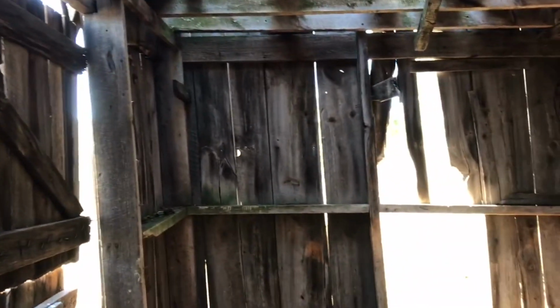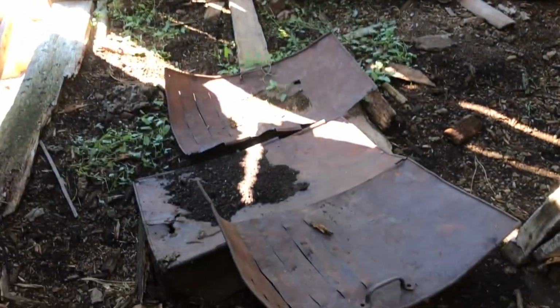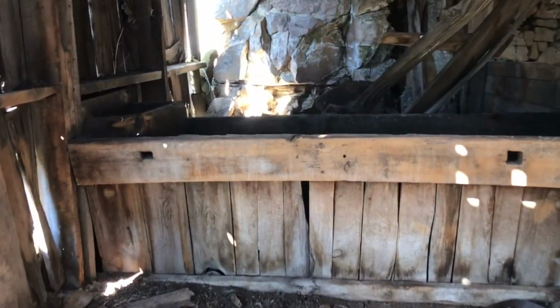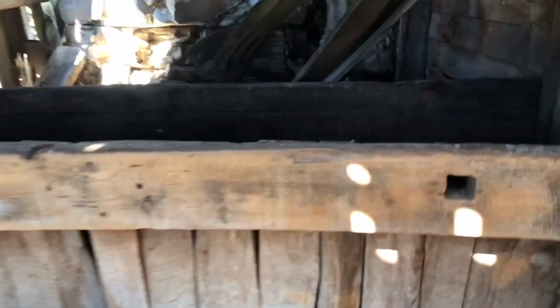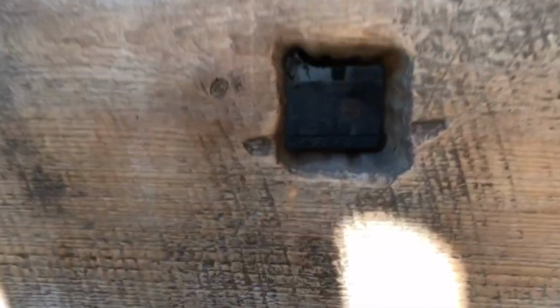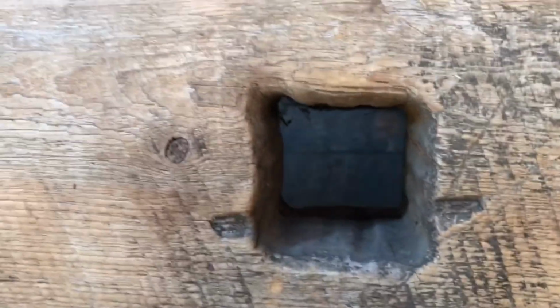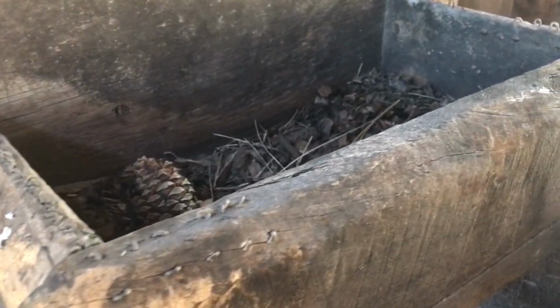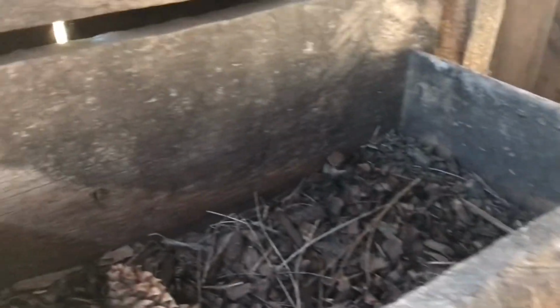So over here, there's a hood to an old car. And then this is an old feed trough for hay. But look at this, they had notched out some square holes out of this. And they must have run some sort of board in between it to keep the cows from going inside. It's an old trough, probably they used for grain.